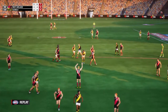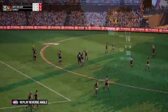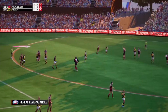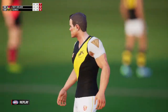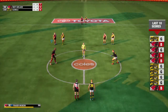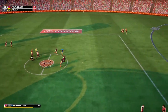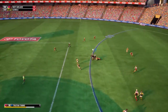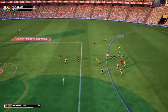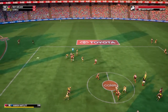Look off the ball if you want to see it. He was having a chat to him. Oh, you can't see it there, but if we get a better angle of it, you'll see Motlop here, he gets almost shoved into the post. McKeon knows what he has to do. Just gotta tap it to himself like that and soccer it forward inside 50 for his team. This can create something. Massive tackle. It's a bear hug. And now the players come in for this.